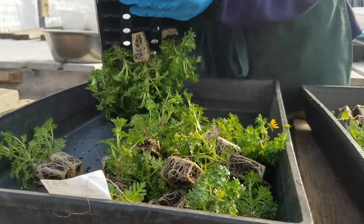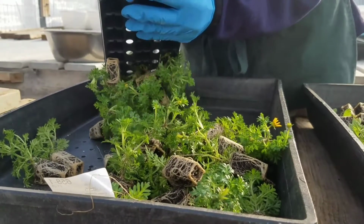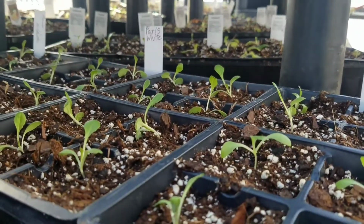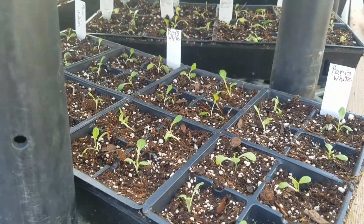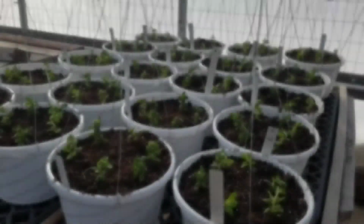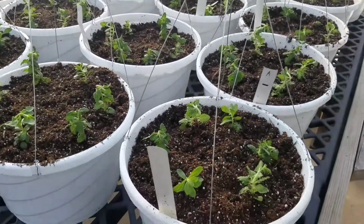Some will get planted individually into pots to grow out bigger, and others will get organized into planters and different arrangements that we will use at our sale to help raise money for the Master Gardeners, and sometimes they go around the city for displays as well. So this is the final step.